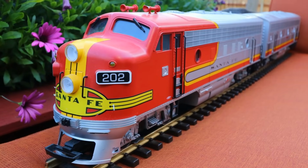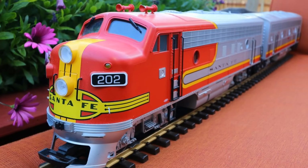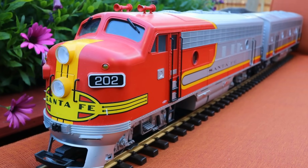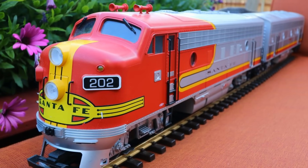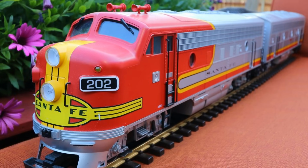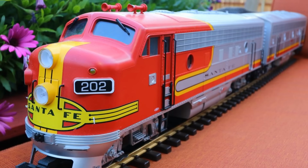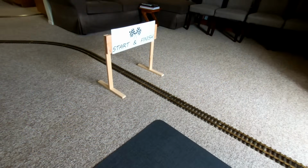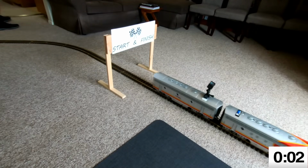So, let's go. First up today, a train that my viewers really seem to love. I get so many great comments about the Santa Fe Super Chief. It's a classic from an era that's long gone when passenger trains carried more passengers than airplanes. We'll give each train a running start, and the stopwatch starts as soon as it crosses the starting line.